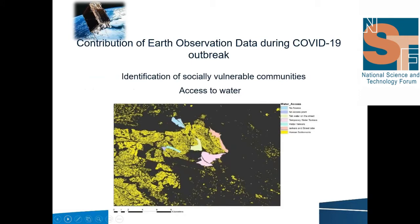We also assisted in mapping access to water. The picture shows settlements around Mamelodi in Pretoria, and we were able to map areas with access to water, whether the water is accessed through the street tap or through water tanks. This information was only possible through the integration of Earth observation data and community-based GIS. This information was also used during the planning of the provision of water.